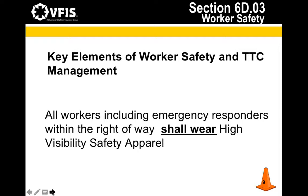One of the key elements of this section is that all workers and emergency responders within the right-of-way of traffic shall wear high-visibility safety apparel. "Shall wear" is emphasized, meaning this is not optional.